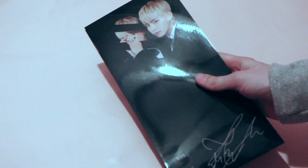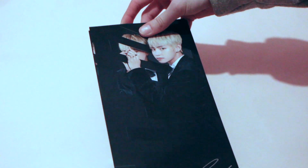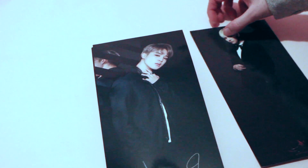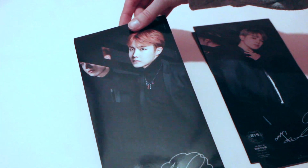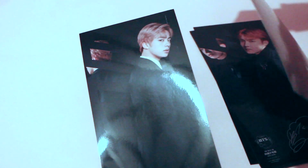These are the Best of BTS Korean edition Japanese release. That is such a mouthful to say every single time, by the way. First, I have Tae, Jimin, J-Hope, Suga, and Jin. With photocards like these that I don't have in the actual album, I put them in single protective sheets, so they are protected.